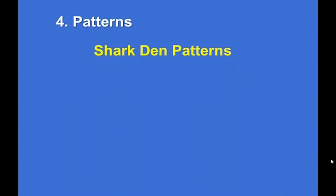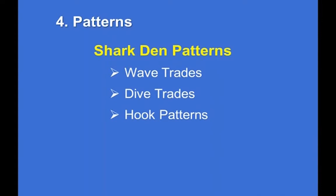Shark Den patterns. We have different names. Get used to them. They're not that difficult, right? Wave trades. Higher time frame, lower time frame. You're going in the direction of the wave. Dive trades, we'll talk about that later. That's something you'll see in the Shark Den. Hook patterns, very similar to a flag pattern, but a hook pattern has a unique feature to it.